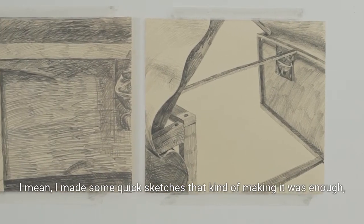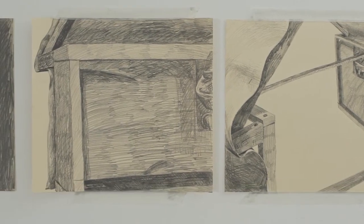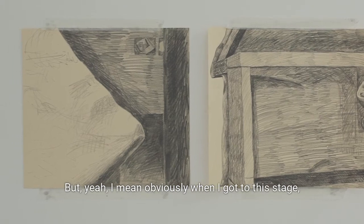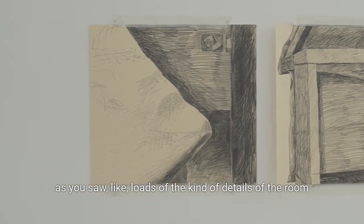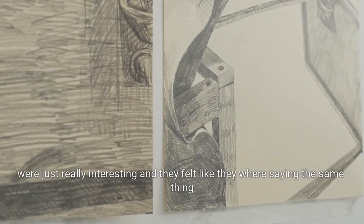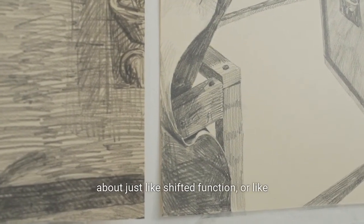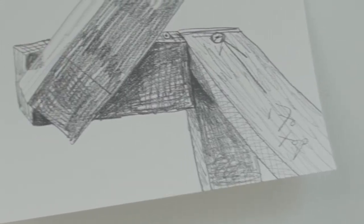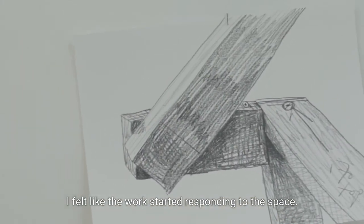I mean, I made some quick sketches, but making it was enough, just to stand inside it or next to it. But yeah, obviously when I got to the space, as you saw, loads of the details of the room were just really interesting, and they felt like they were saying the same thing about shift in function, or just some kind of weird shift. So then I feel like the work just started responding to the space.